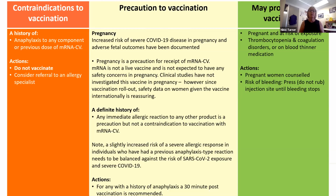But if you're at no risk of COVID, then it's perfectly reasonable to wait till after you've had the baby. So that's a precaution. The only other precaution we've got is, when we looked at the American data on anaphylaxis to this vaccine, about a third of the cohort had anaphylaxis to any previous biological product at all. So if anyone's had a history of anaphylaxis to any product, then certainly go ahead and vaccinate. It's not a contraindication, but we recommend close observation for up to 30 minutes, in view of the fact that they have a slightly increased risk of anaphylaxis over the general population.